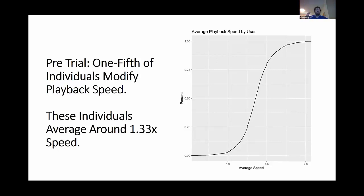And one of the other facts that we found that was also interesting, when we looked at prior administrations of these courses, we found that variable playback speed was not commonly used by the individuals who enrolled in these courses. About 1/5 of students modified their playback speed, and of those who modified, the average playback speed was only around 1.3x, sort of suggesting that prior studies might be overshooting on what students prefer when they have discretion in choosing playback speed.